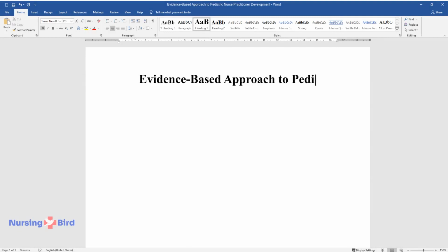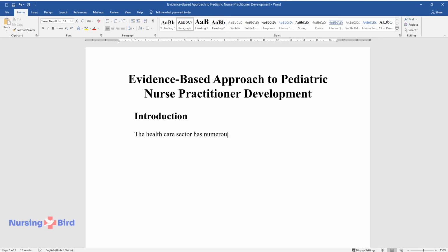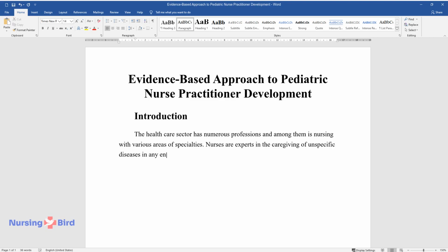Evidence-based approach to pediatric nurse practitioner development. Introduction. The healthcare sector has numerous professions, and among them is nursing with various areas of specialties. Nurses are experts in the caregiving of unspecific diseases in any environment. These different areas of specialists help them work in all settings.